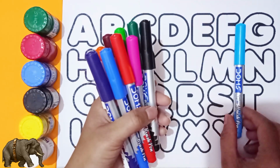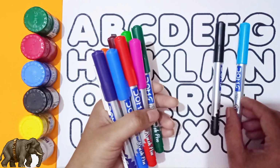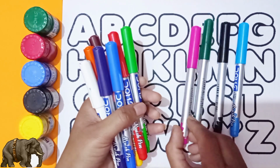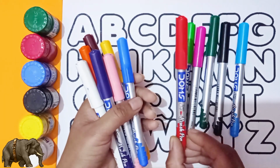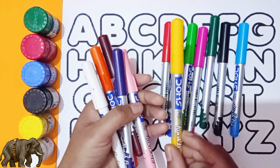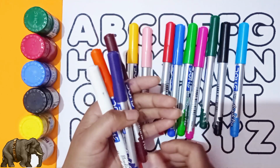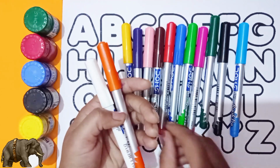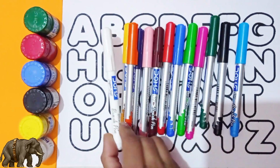Sky blue color, black color, green color, pink color, light green color, red color, blue color, yellow color, light pink color, brown color, purple color, orange color, white color.